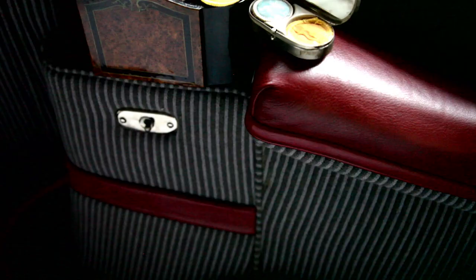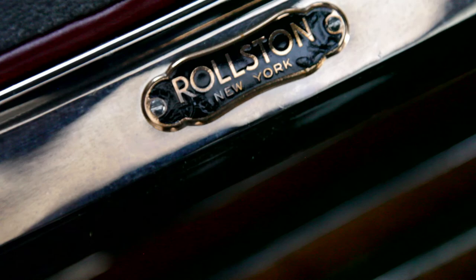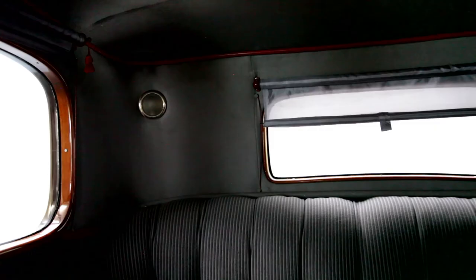Next to me is the vanity, and in the vanity is her compact. It still has her makeup in here. It has the mirror. It has a cigar lighter in the back. It has all these accoutrements that you don't see in modern day cars.